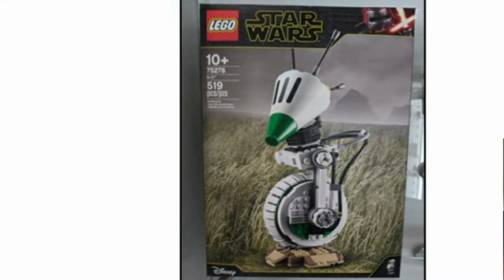Not really a big fan of the Spring Wave this year. It's kind of just buildable sets that aren't really play sets. We don't know what the last one is going to be. I believe M&R thought it was going to be a battle on Exegol set. I believe that might be likely.